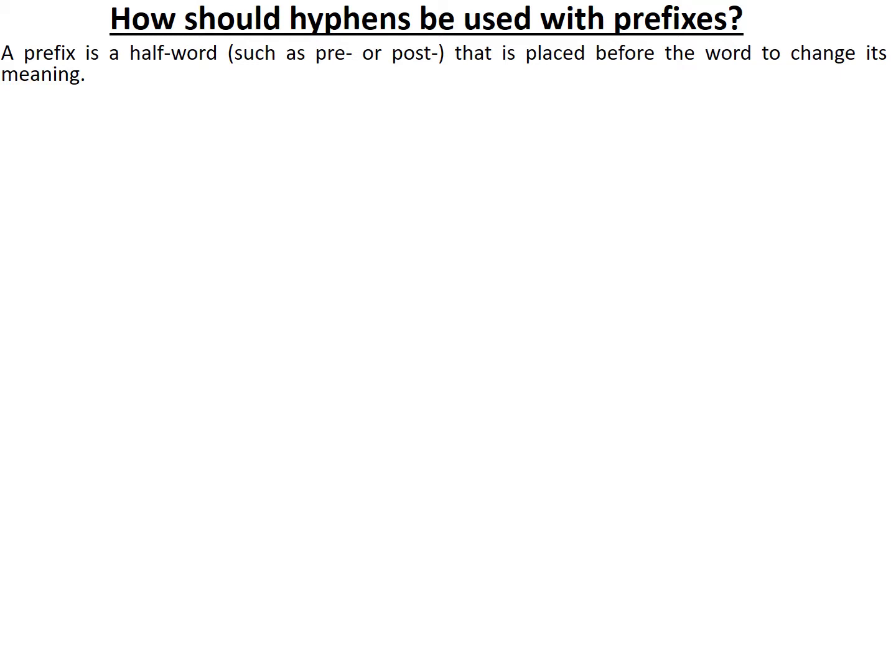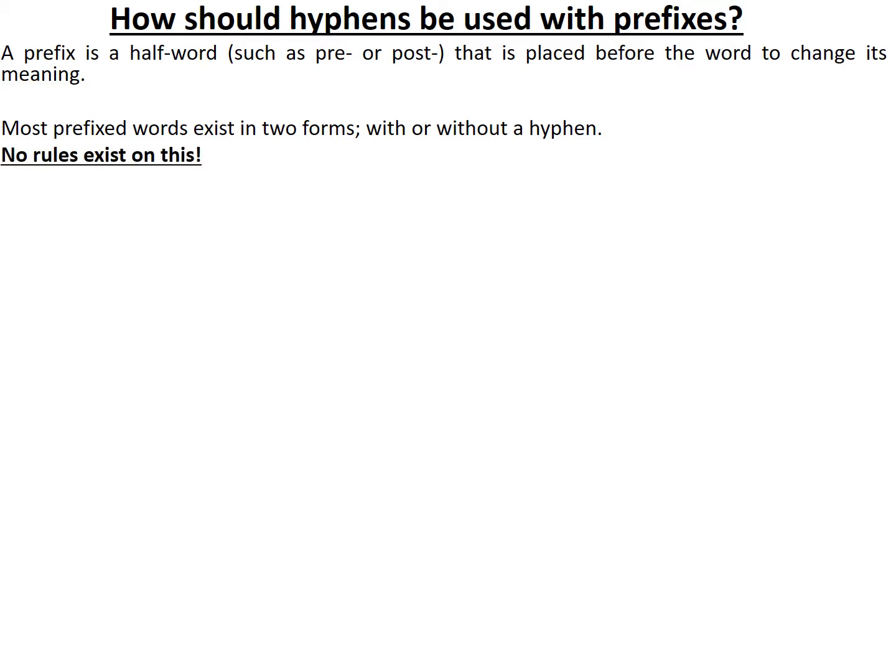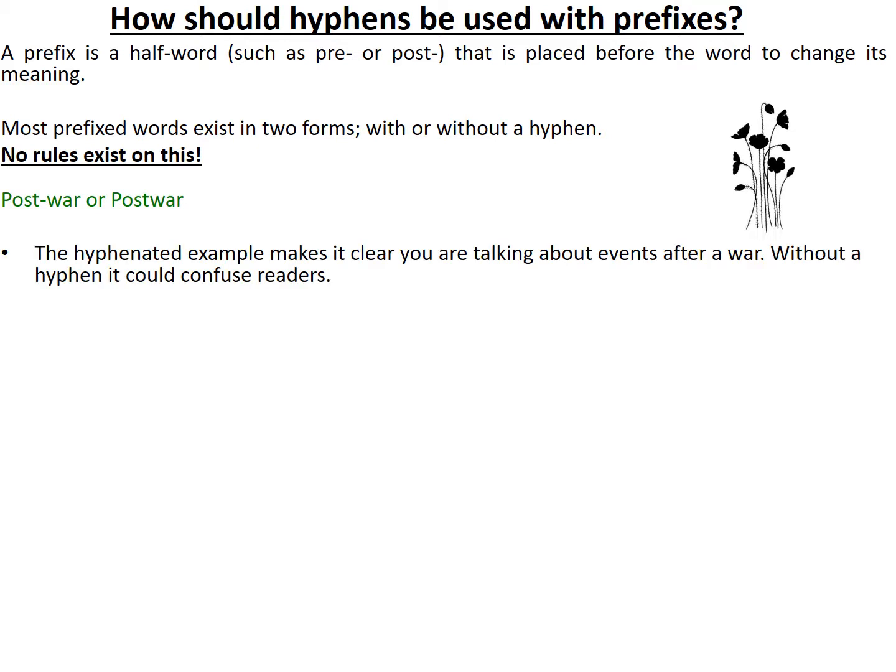What's interesting to note is that most prefix words exist in two forms, with or without a hyphen. And it's most clear to me that no actual rules exist on this. So it means that post-war or postwar can be written with just one discernible difference, the use of a hyphen or not. In the first example with the hyphen, it makes it clear that we're talking about events after the war. Without the hyphen, it could confuse readers, and also traditionally we'd expect post and war to be separated into two words, so the use of the hyphen can be clearer.